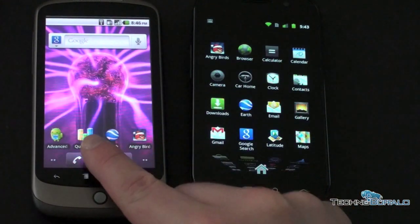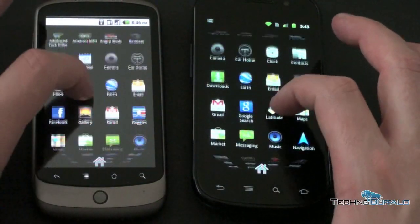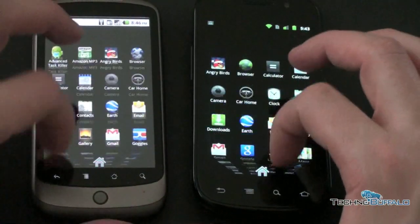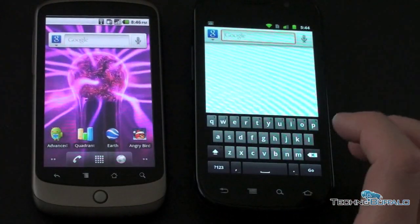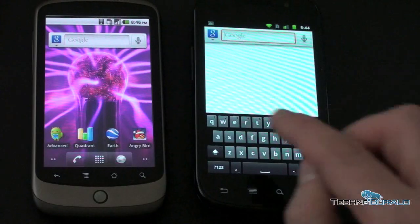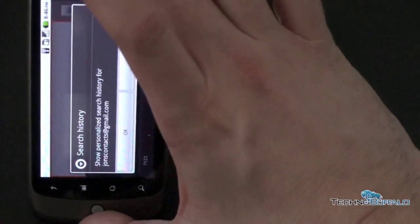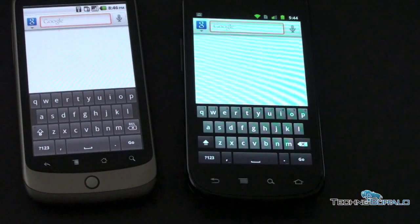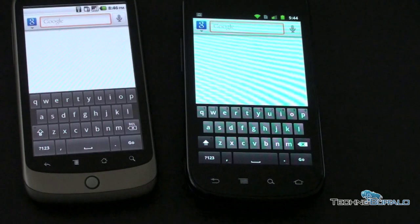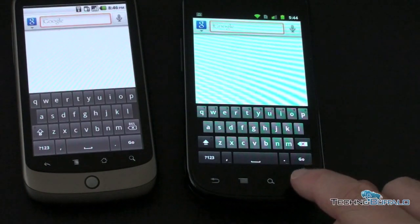So these are both standard Google experiences, so you can see how quickly the application tray loads. You got some 3D rendering down there, and things do load very quickly. One of the niceties that the Nexus S has over the Nexus One, again, this is a preference thing, and it's also an Android 2.3 thing, is the keyboard. Certainly there are tons of third-party keyboards you can use to make this a totally moot point, but I certainly prefer the keyboard on Android 2.3 found on the Nexus S.